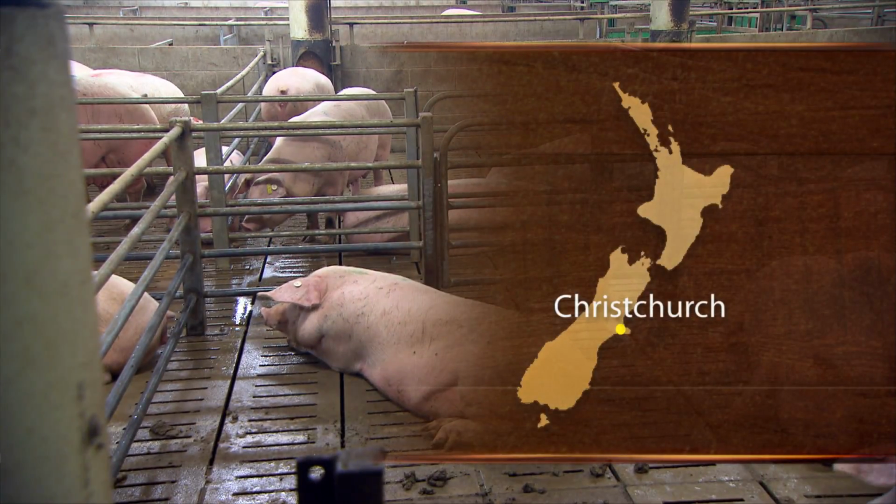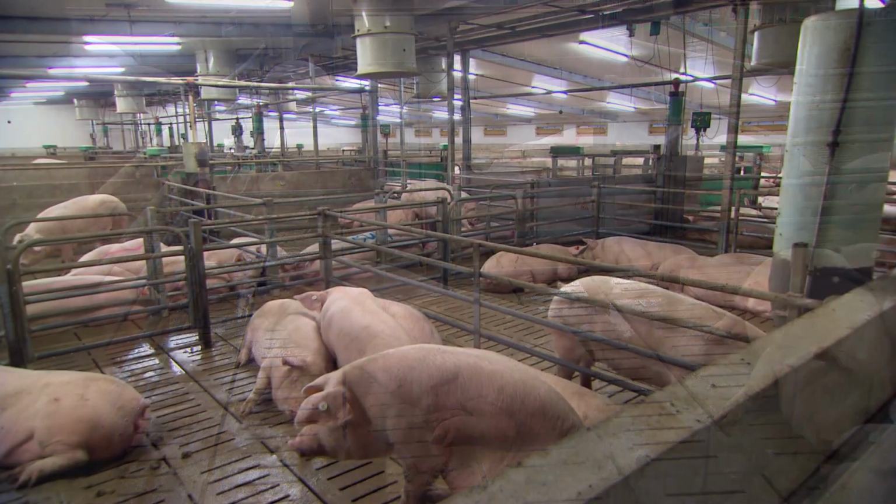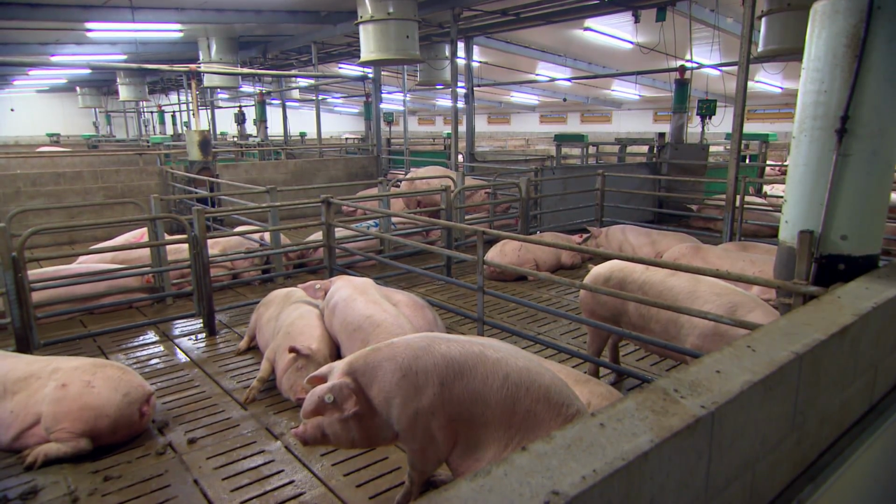It's a 450 sow indoor operation. We finish approximately 11,500 pigs a year, selling bacon progeny through to about 75 to 80 kilos dead weight. It's a well-established operation here. It's been here for 30 odd years, so people know we're here, or the neighbours do anyway, and we manage it according to our consent.